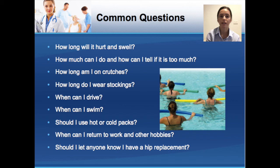You'll probably use cold packs for a couple of weeks after your surgery, particularly after you've been exercising or walking. We don't recommend using heat packs immediately post-operatively around the joint replacement. However, your physio will guide you as to when you can do this again.